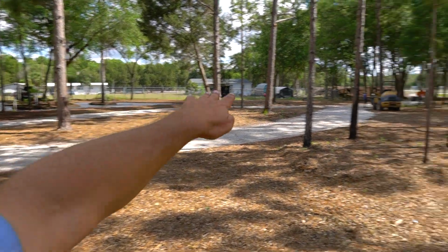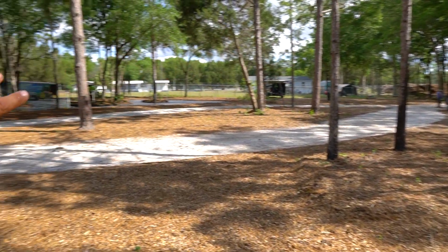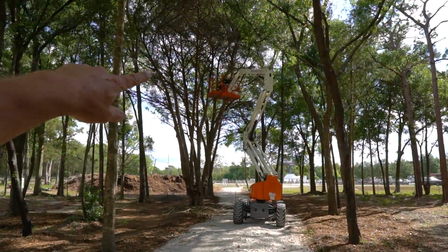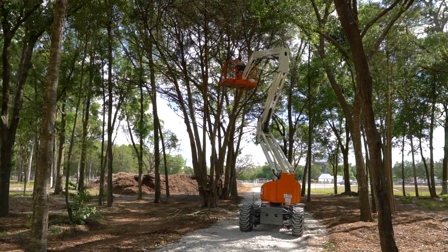And a lot of these areas are just overflow parking. So wherever you see the mulch in these areas are kind of our park zones throughout the space. And we've got a ton of dead limbs on these cedars over here, kind of stripping them up a little bit to where we hit the live growth up high.